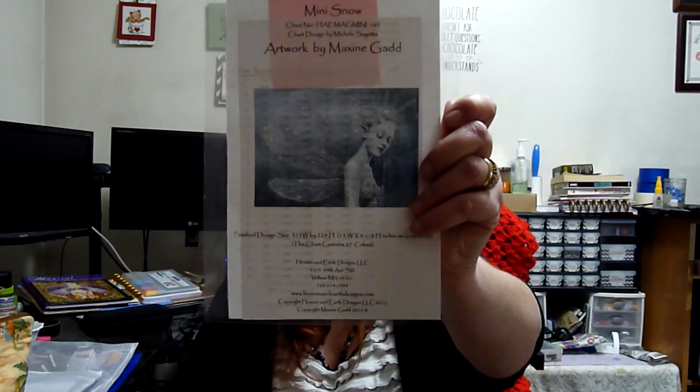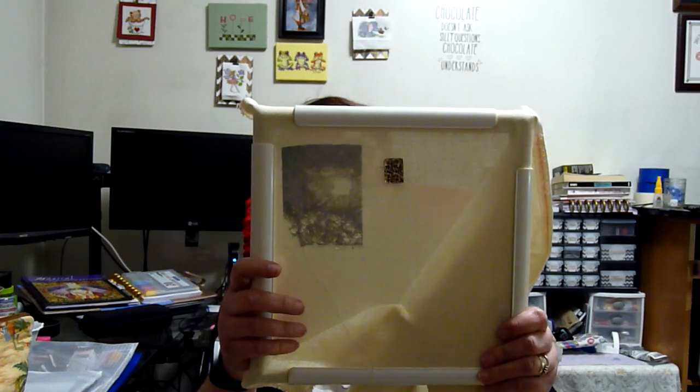Alright, so first up, I have been working through my Hades to get page finishes. I have several Hades started, and none of them had page finishes, so I'm working through them. So next up was Snow, and she's a little bit more difficult because of the monochromatic color scheme. However, I am making progress.